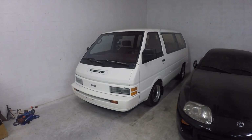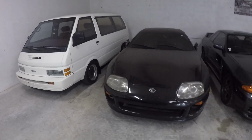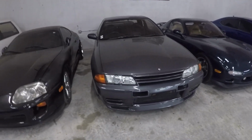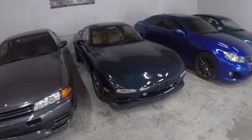Here we have a beautiful 1988 Nissan van. Next to it we have a 95 Toyota Supra. Then we have a 1990 Skyline GTR. Got a 93 Mazda RX-7.